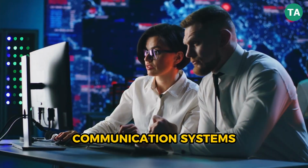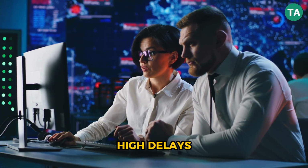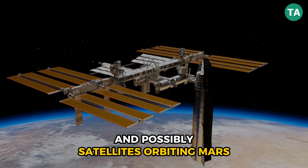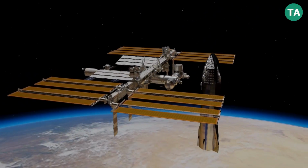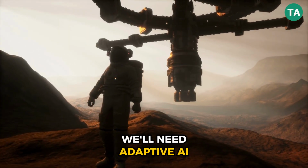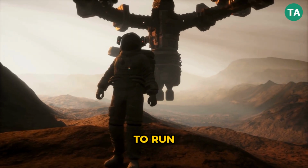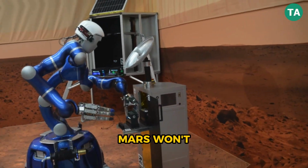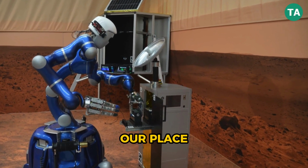arrive. Communication systems must handle high delays and reliability, requiring interplanetary networks and possibly satellites orbiting Mars to maintain contact with Earth. Lastly, we'll need adaptive AI and robotics to run diagnostics, assist astronauts, and make real-time decisions when Earth is too far away to help. Mars won't welcome us. We have to engineer our place there.